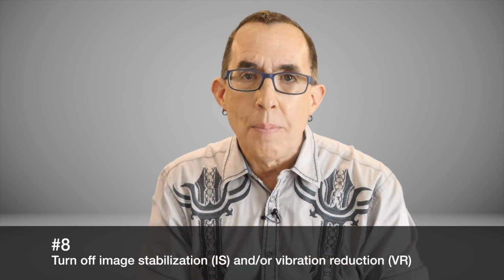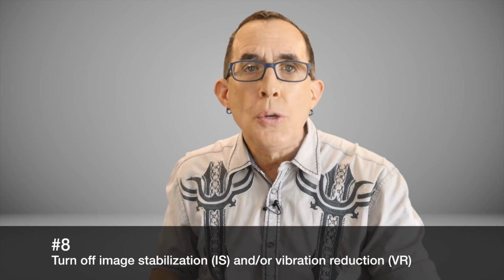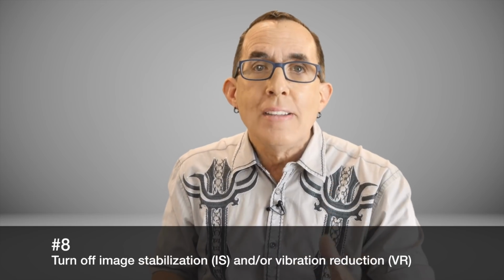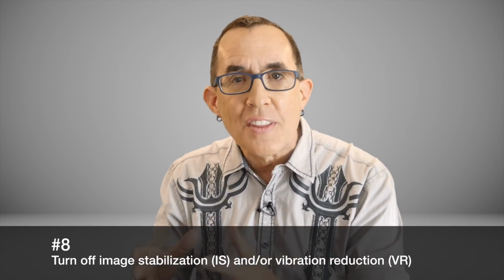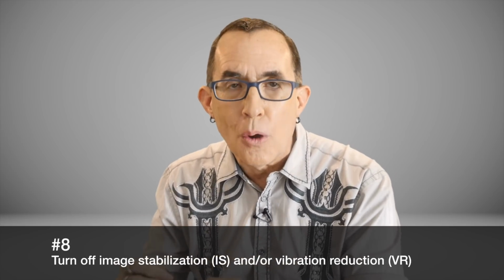Switch off image stabilization and/or vibration reduction while using your tripod. When you're shooting with image stabilization or vibration reduction turned on, your lens generates a minor shake that is meant to counteract your hand movements. This vibration ultimately reaches the camera and can introduce camera motion in your photos when shooting at slower shutter speeds.